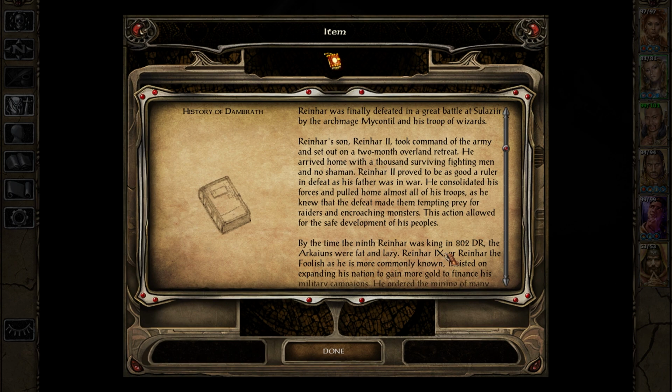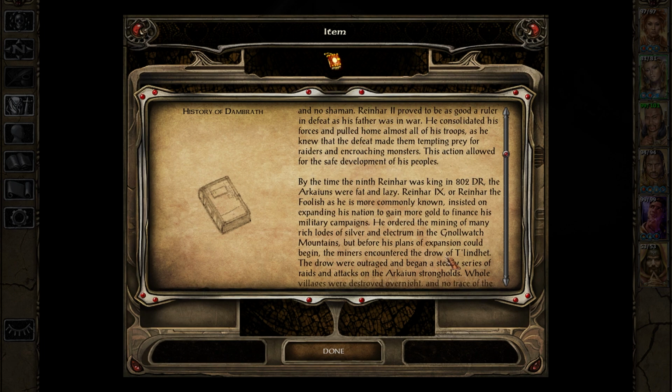Reinhar's son, Reinhar II, took command of the army and set out on a 2-month overland retreat. He arrived home with 1,000 surviving fighting men and no shaman. Reinhar II proved to be as good a ruler in defeat as his father was in war. He consolidated his forces and pulled home almost all of his troops, as he knew that the defeat made them tempting prey for raiders and encroaching monsters. This action allowed the safe development of his people.